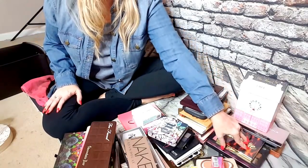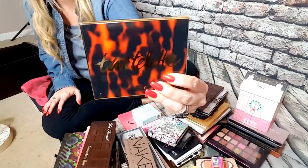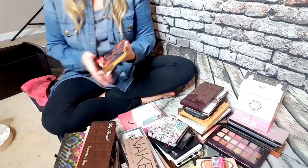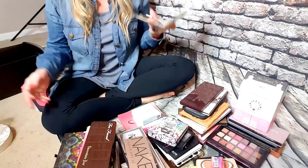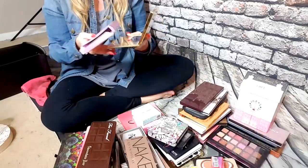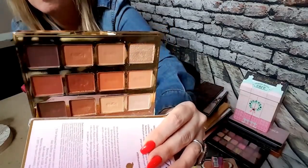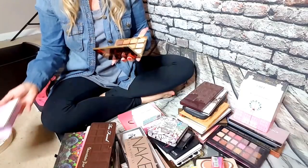Another Tartelette palette, of course, is my fave. It's the Tartelette Toasted palette. I love the packaging of this palette. It's like Inferno. It's gorgeous. These colors are so me. If I had to make a palette, this would be my palette. I mean, look at those colors. They're so me. I'm obsessed with this palette. It also smells like vanilla as well.